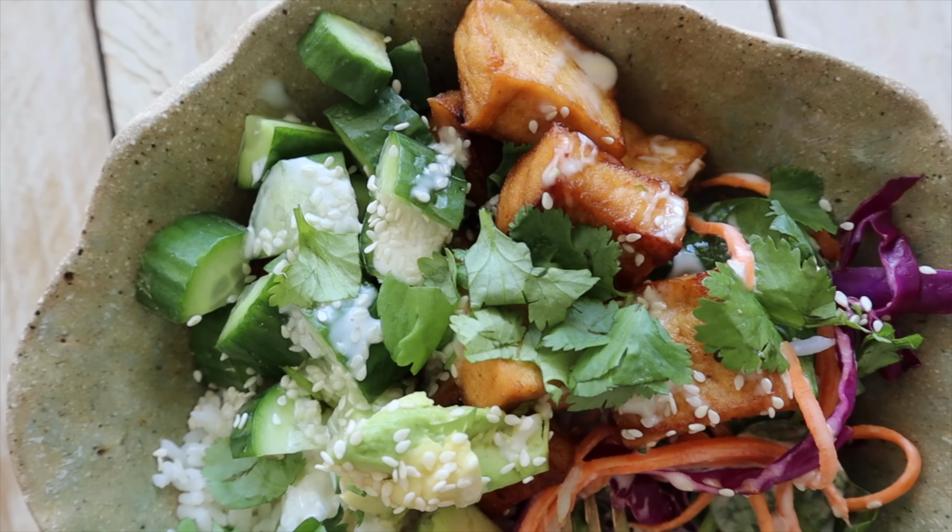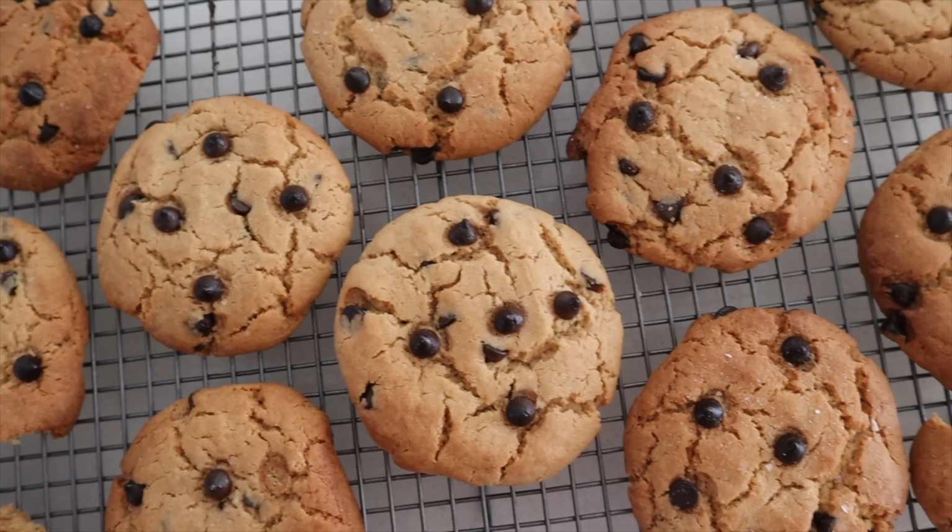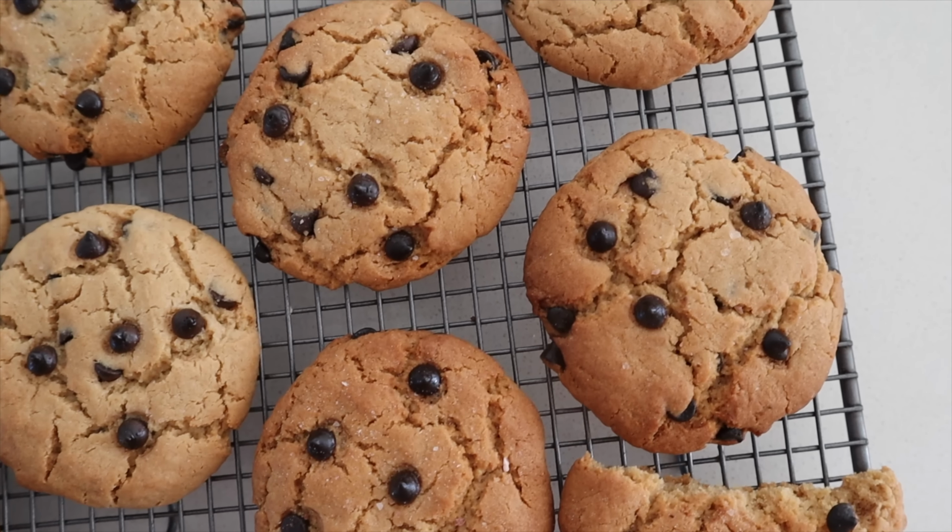Shot some reels though. So for lunch today, I was just eating what I was filming. I made this tofu rice bowl, which I'm loving at the moment. And I also filmed a reel for some choc chip cookies, so I snacked on those as well today.